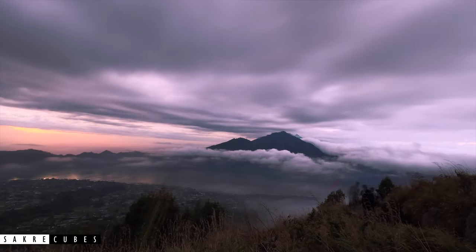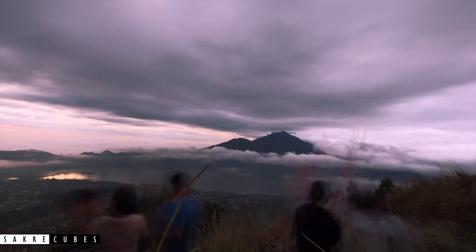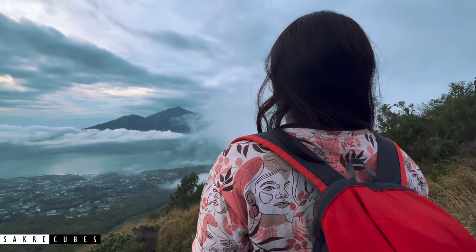Slowly the sky was filled with the first ray of sun. The cloud bed was formed, which enhanced the beauty of the place. All our tiredness vanished away as we sat there enjoying the cool breeze. It was indeed a magical experience.